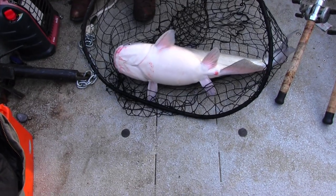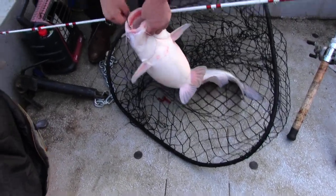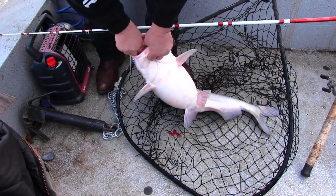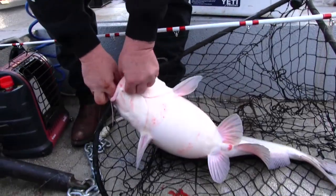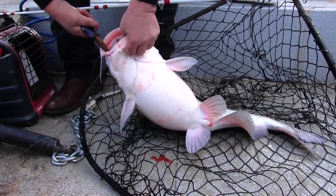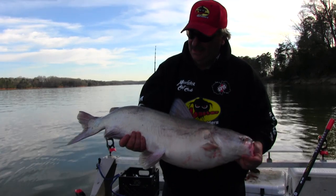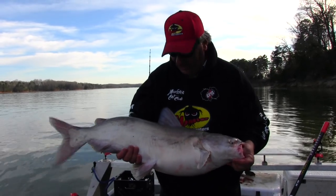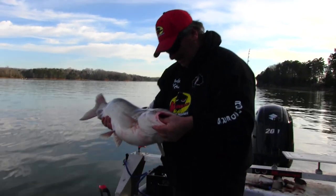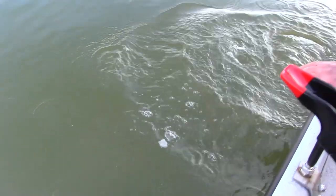So here we are for the end of the day. Don't roll. All right, guys, here we go. Current seam fish. And like I say, today's been tough, so I feel fortunate that we were able to coerce this fish into taking our bait. But as usual, guys, we always let them go. That way somebody else can catch this nice fish. There he goes.